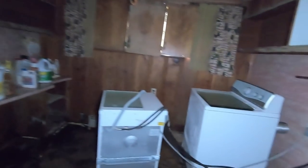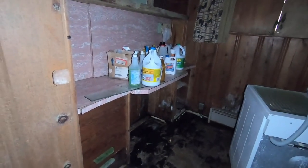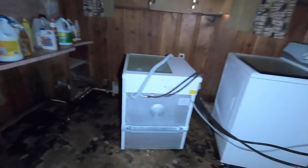And then there's a lot of mold and water damage in this house, guys. Here's your laundry room. Cleaning supplies over there. Washer and dryer. This house really screams 1970s and 80s, guys. It also screams black mold in here where I'm not gonna stay.